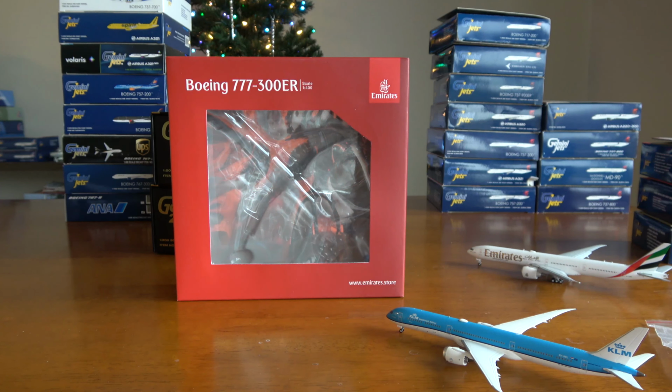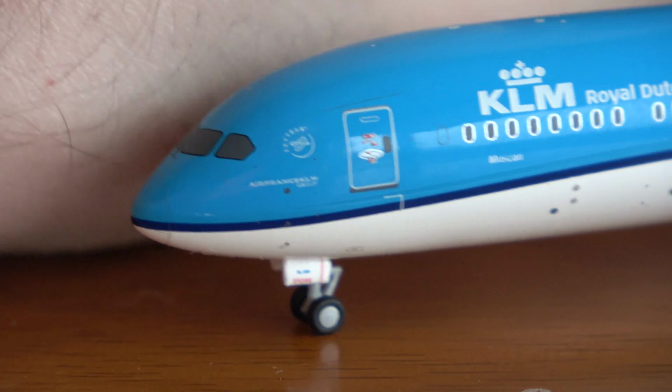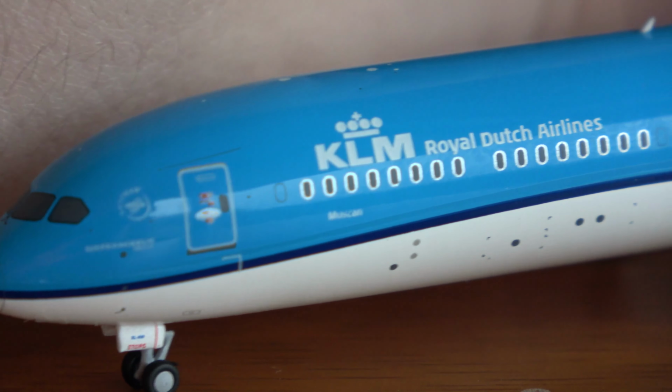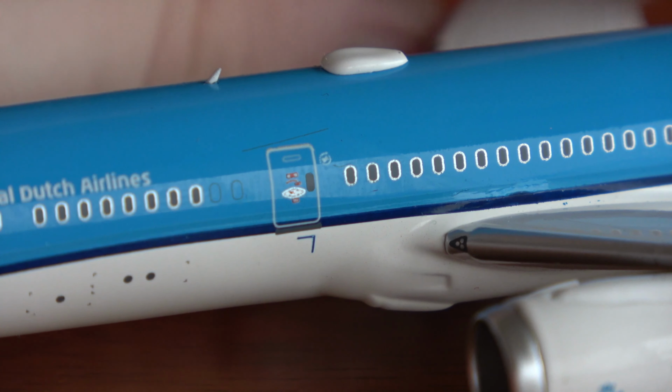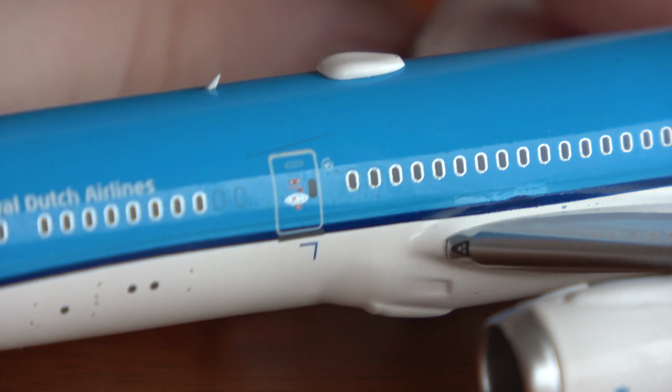Taking a look at the 787 for KLM, here we have the nose area, the cockpit windows, the Air France-KLM and Star Alliance group titles there. We got the SkyTeam logo, the L1 door, the KLM Royal Dutch Airlines logo there. You can see the first class and business class sections up in the front. You can see a bunch of details here on the side of the model. The L2 door. We got an antenna and a SATCOM box up top. You can see very nice detail there for the NACA ducts.